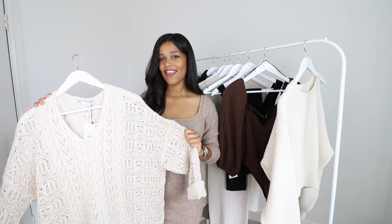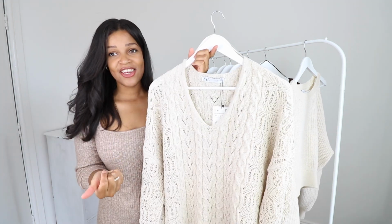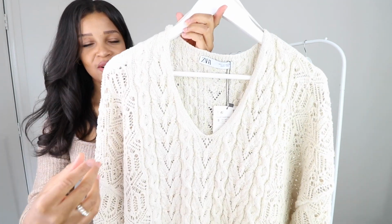Right, so the next piece that I picked up is this gorgeous oversized knit jumper. This is in a crochet knit, so it's got a lovely texture to it. I'll just show you a little close up.